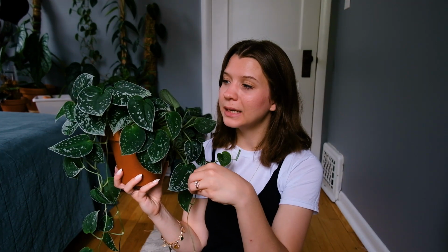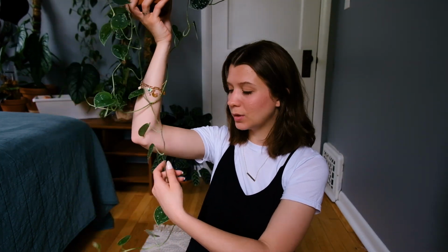It wasn't growing very well for me, and then it definitely got root rot, so I had to reroot the whole thing, which I'm not proud to admit happens more often than I would like it to. I will say though that after rerooting this plant, she has come back super strong.